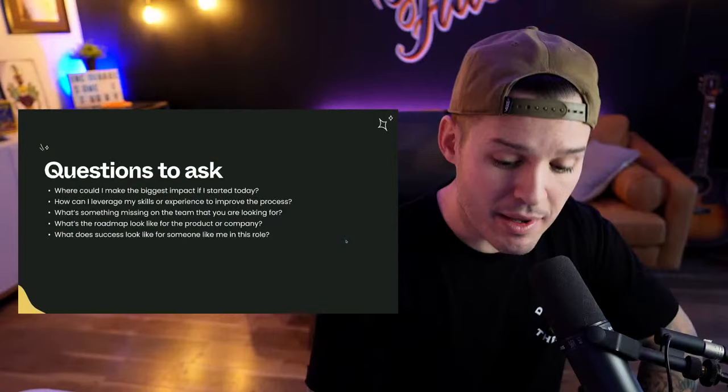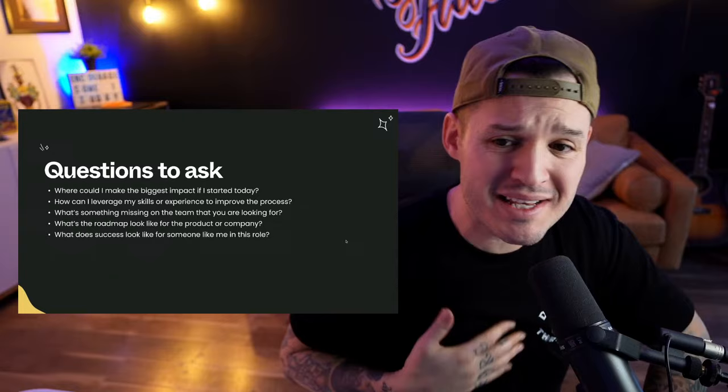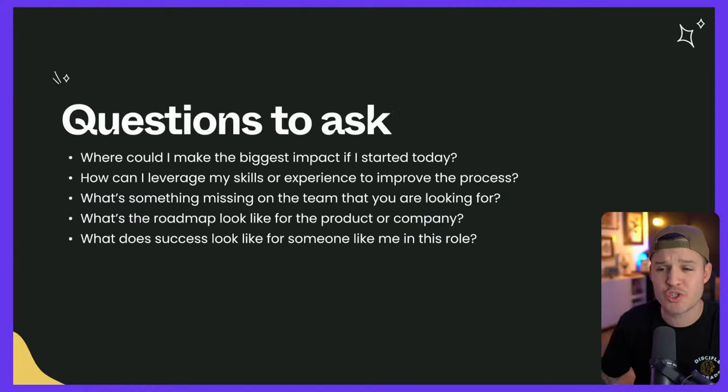Your job hunt should be about how and who can I bring the most value to, and are they going to be bringing value to me as well? Am I going to be a beneficial member of this team? So where can I make the biggest impact if I was to start today? Holy cow, that lets me know as a hirer, somebody who's hiring, that this person is serious about bringing value, about making impact.